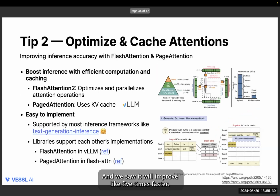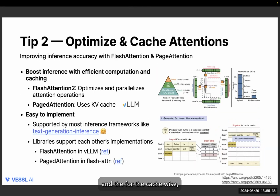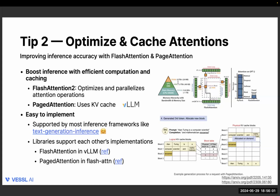And we saw it will improve like 5 times faster. And for the cache-wise, we're using flash attention and page attention. Flash attention parallelizes the attention operations, and page attention uses KV cache, which means key value cache. These are the key features from vLLM, which is the famous framework for serving machine learning models. So we're using both of them.